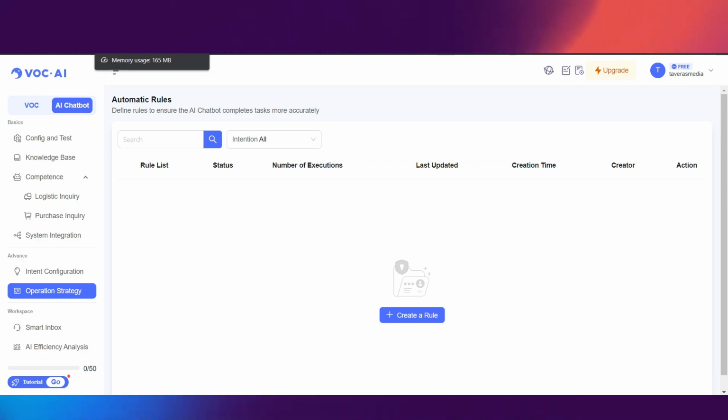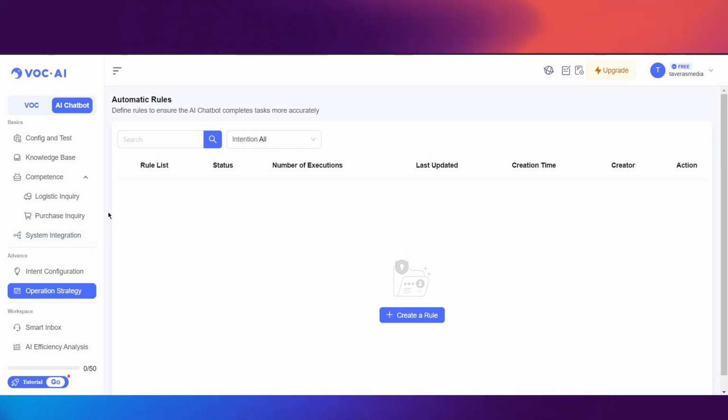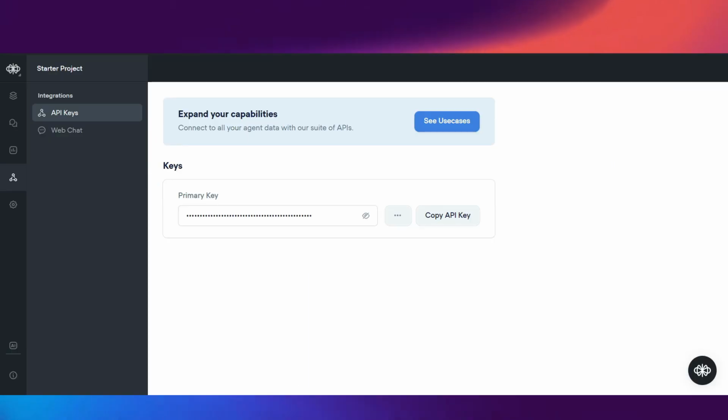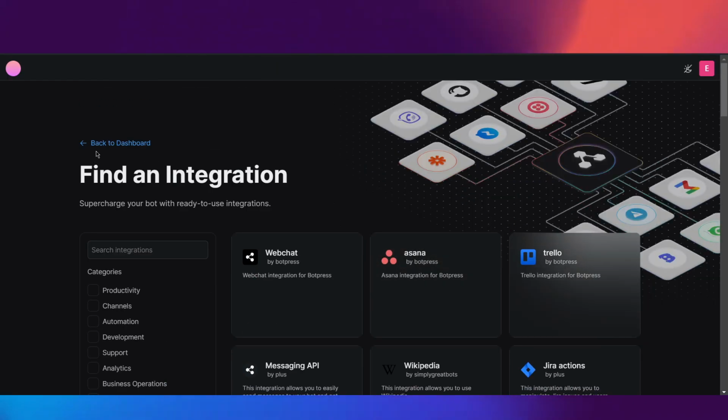The only thing I would say is Voc should work on their pricing. The pricing is definitely a little bit more expensive, but they still have a free plan. So yeah, guys, I think Voc is honestly the number one. Number two would definitely have to be VoiceFlow, and then number three would obviously be BotPress, because it's still not going to be the best platform.